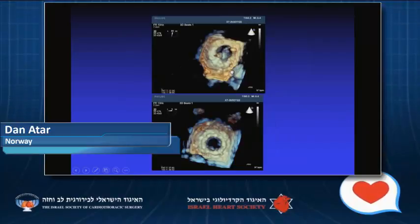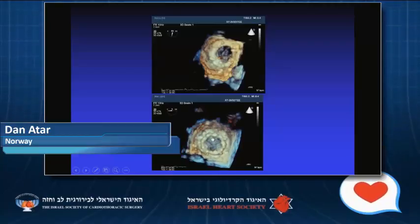The 3D reconstruction, real-time, demonstrates a very nice view. This is during the implantation. You can see the Ascendra in the center of the valve. And here, you can see the implanted valve inside the original tissue valve. Okay?